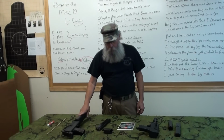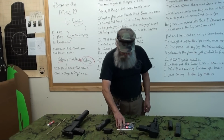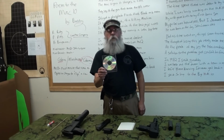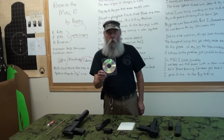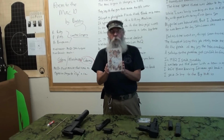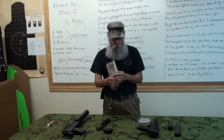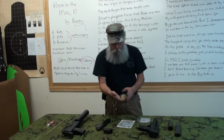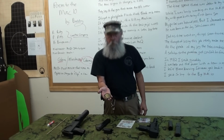This gun brings back a lot of good memories for me. I'd like to thank Thomas D. of Ramona, California for sending me this DVD of Max Atchison, which we worked in very close contact with him at that time. Here's a birthday card for my son from the gang at RPB. That's one of my most prized possessions right there. We've got the Cobra buckle here, left over from the 80s.